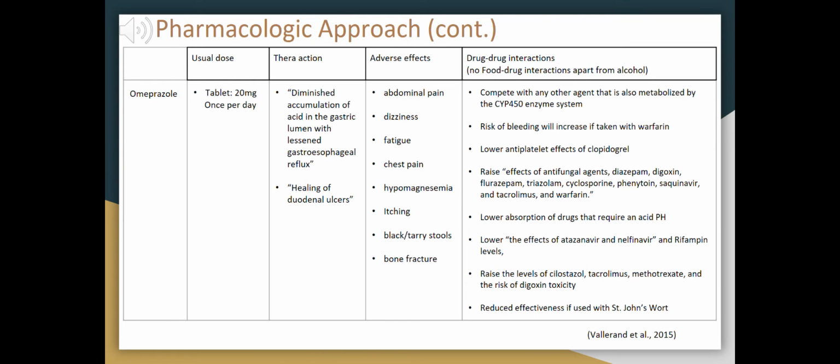the drug-to-drug interactions include competition with any other agent that is also metabolized by the CYP450 enzyme system, a risk of bleeding that will increase if taken with warfarin, lower antiplatelet effects of clopidogrel, and a rise of effects of antifungal agents, diazepam, digoxin, flurazepam, triazolam, cyclosporine, phenytoin, saquinavir, tacrolimus, and warfarin, as mentioned earlier.